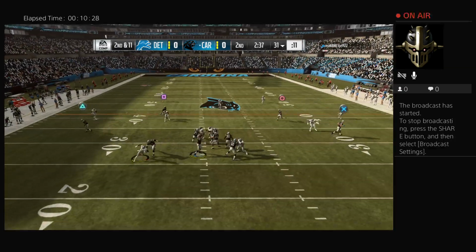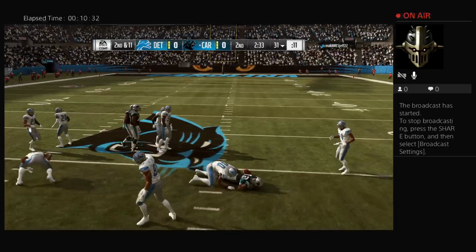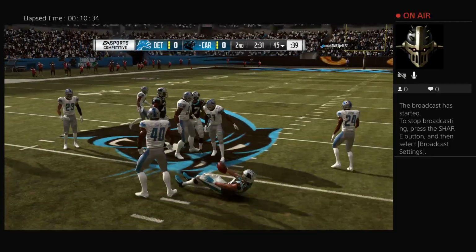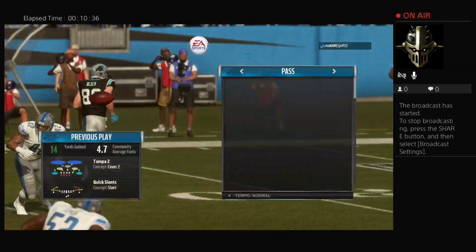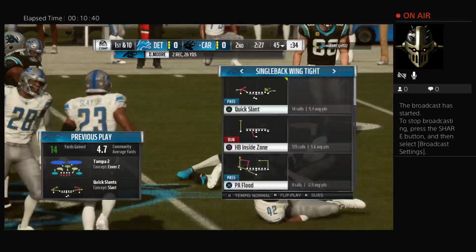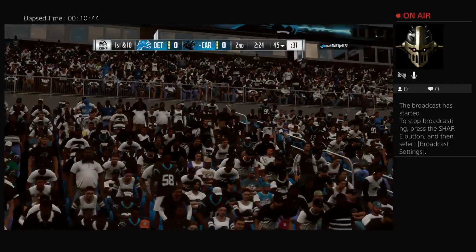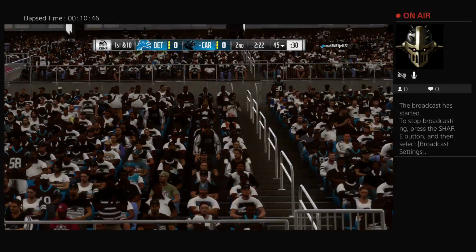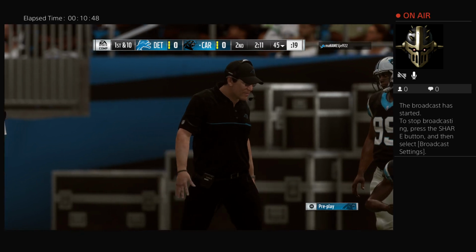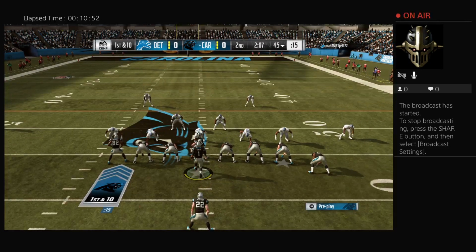On 2nd down, here's Newton. Quick slant, caught by Moore. And brought down, but not before reaching the 45-yard line. The result, a first down, as the quick slant gets him 14. They don't need to run another play here before the 2-minute warning. Let's see if they do it anyway.